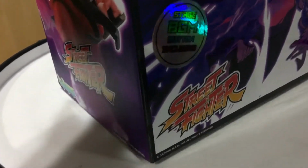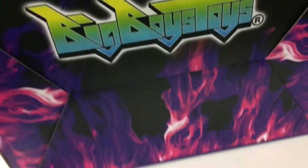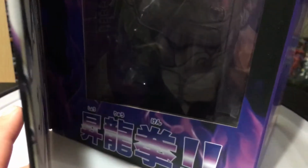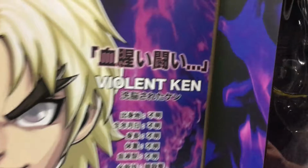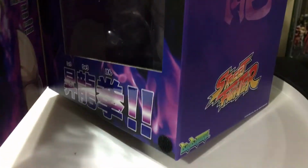I have a few of these. I can't wait for the Akuma one. That's the bottom of the box. And of course the front of the box opens with Velcro. It's nice packaging. Normally it would be in there, but I took it out already. And you have a picture of Ken with the stats of Violent Ken. Of course it's in Chinese, so I can't read that to you. Let's get to the piece itself.